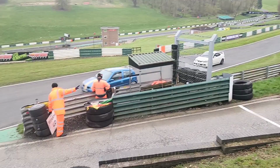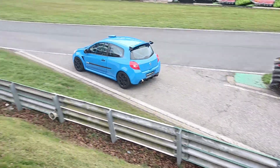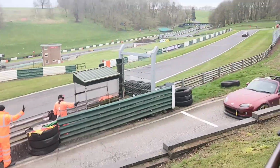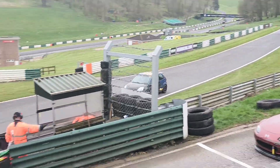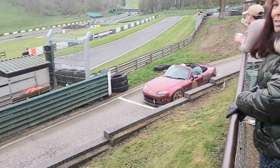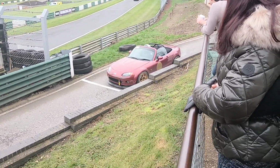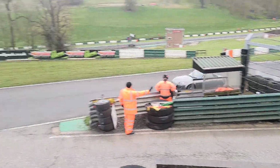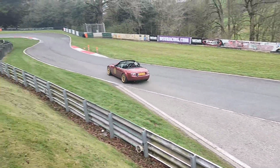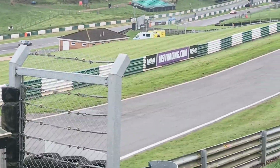We've got a proper track spec EP3. Yes, bit of EP3 action. Bounce that limiter, all the good stuff. Make those tyres spin. We've got a lovely MX-5 here. And you don't see that very often. We've got gold RPF1s on the MX-5. That's usually a Honda thing, but pretty awesome indeed. Hit that limiter. We love to see it.